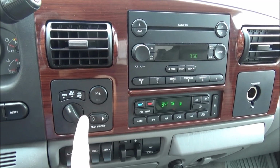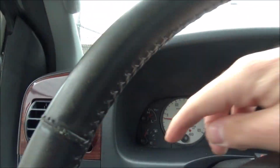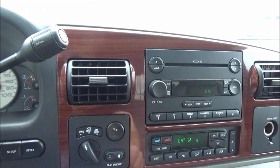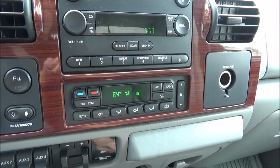Your 4-wheel drive controls are right here with 2-wheel drive, 4 high and 4 low. Your power rear window operator. And I also forgot to mention, you also have power adjustable pedals. You can toggle your parking sensors right here. And right here you have your set of single zone automatic climate controls.